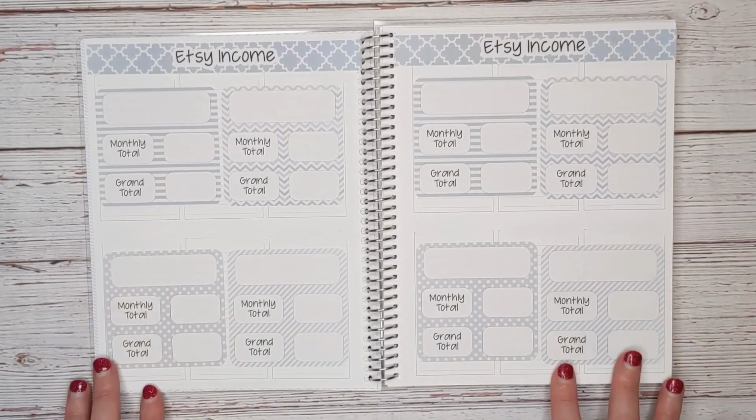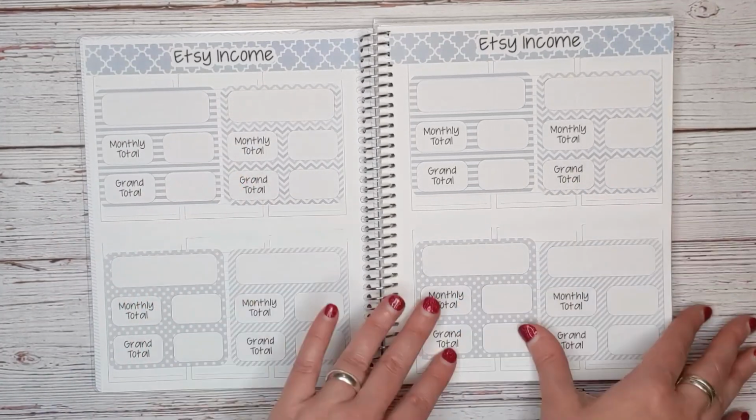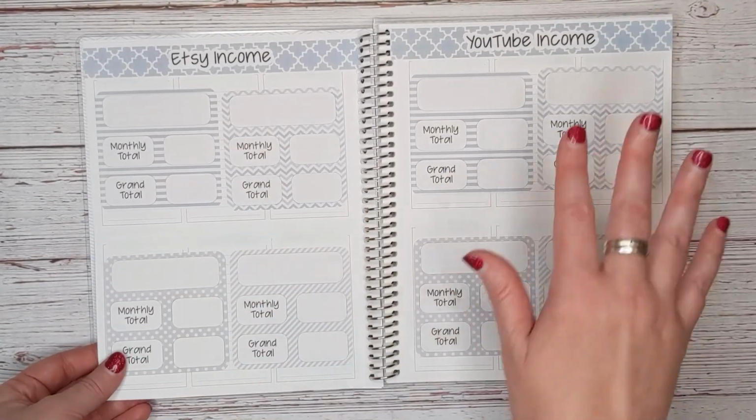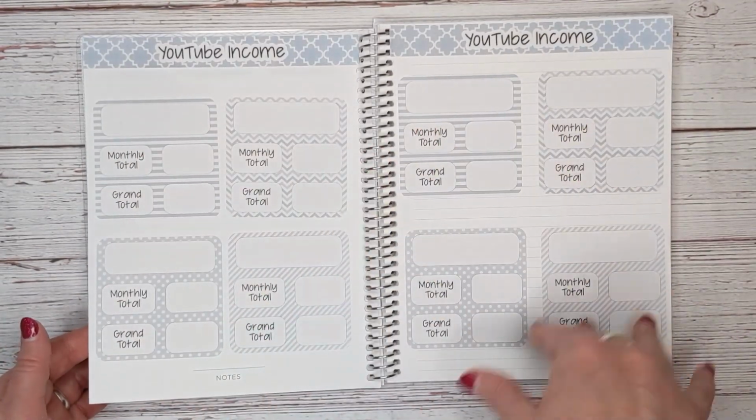Okay, so let's do a quick flip through so you can see what this looks like. Here's my Etsy income, 4 months, 4 months, and 4 more months. Here is my YouTube income, so the first 4 months, next 4, and last 4.